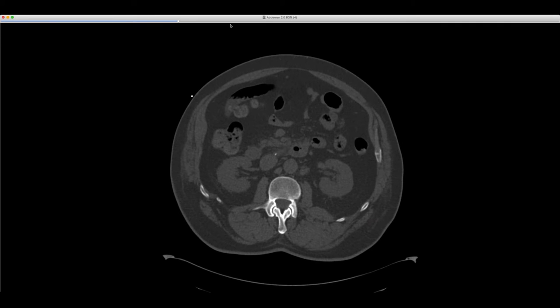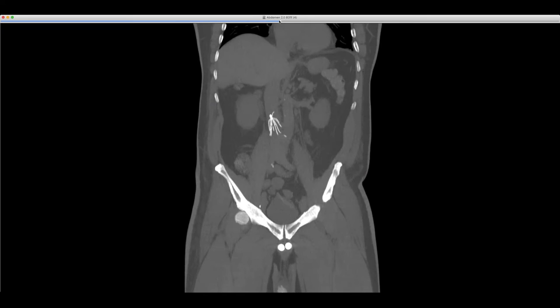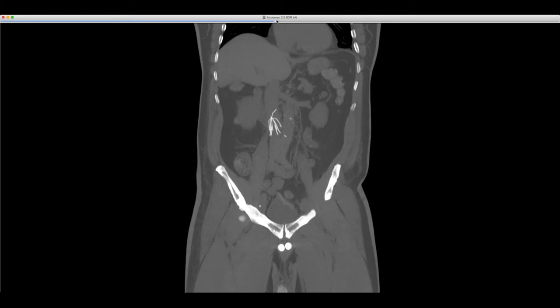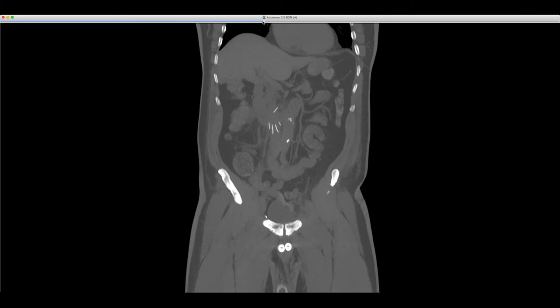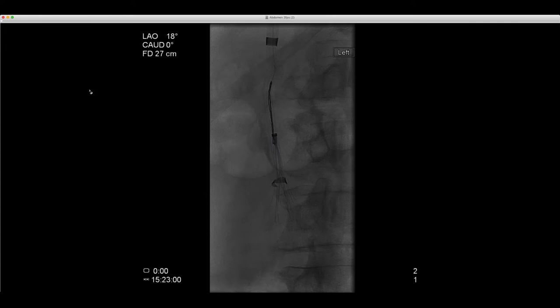Let me show you the reformat, which looks really crazy on MIPs. You can see that strut is just really wandering, extending outside of the IVC. Let me show you, this was on a retrieval of that filter. The patient, a couple years after that CT, had the following procedure done to try to retrieve the filter. On one of these sets of images, there's the snare, and they're retrieving the filter. So they thought they were successful.